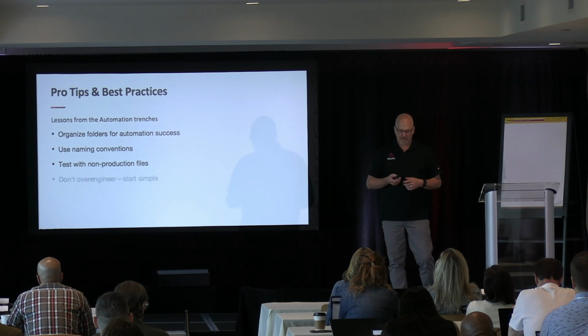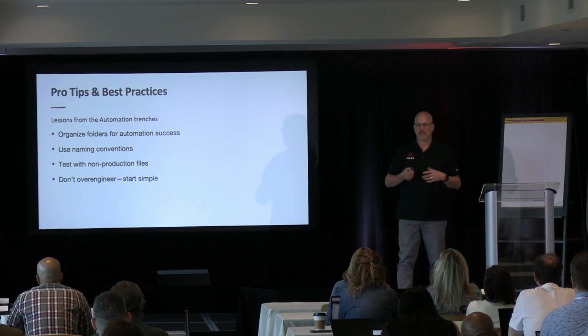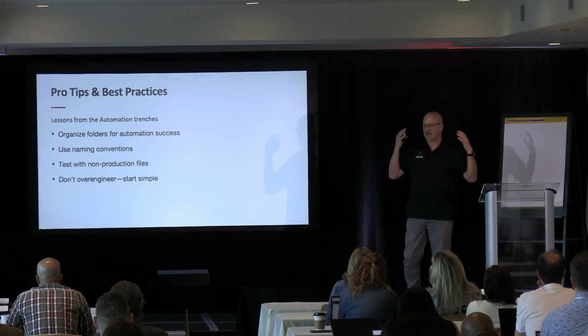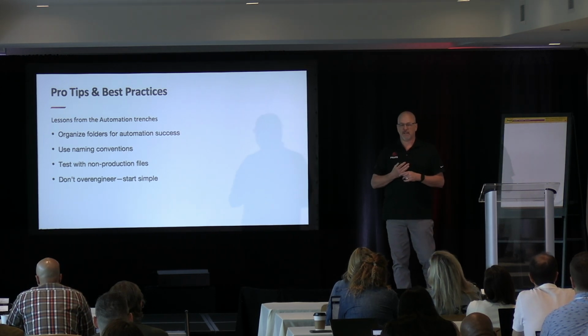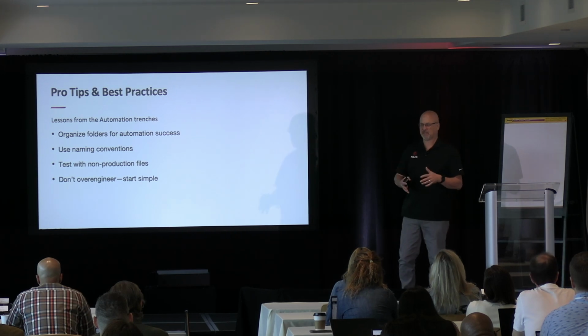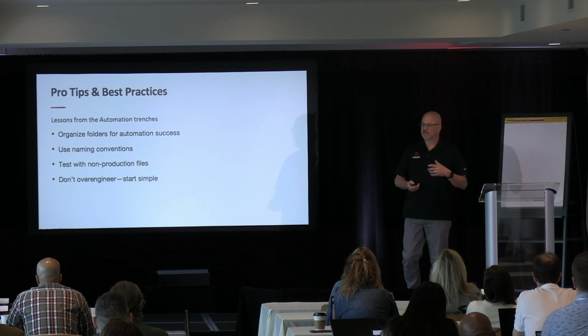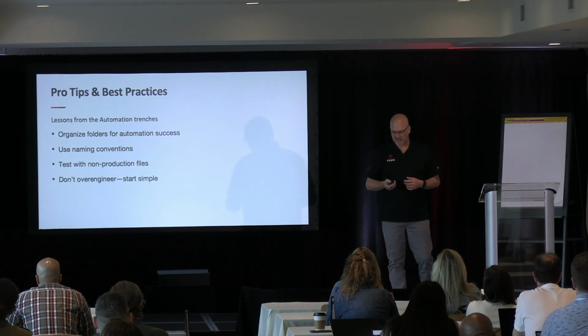And then finally, it could be tempting to build this giant Rube Goldberg machine like that old mousetrap game right up front because you got this great idea. It's a whole lot better idea to do it one step at a time, test, make sure it works, add the next step, test again, so that you don't find yourself doing some horrible things with files that you didn't intend to do.